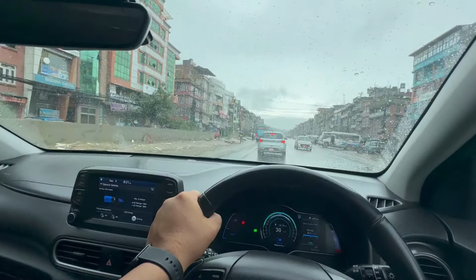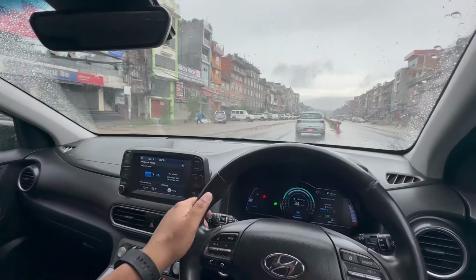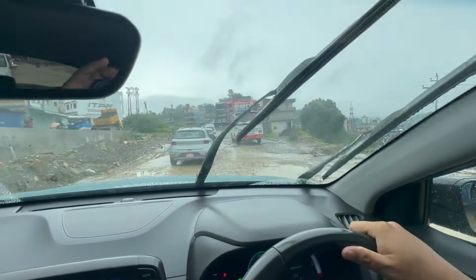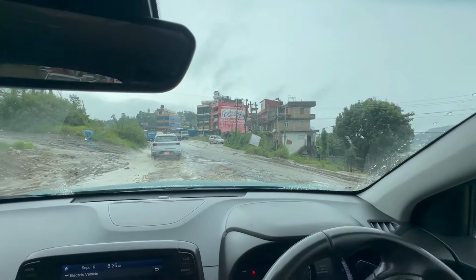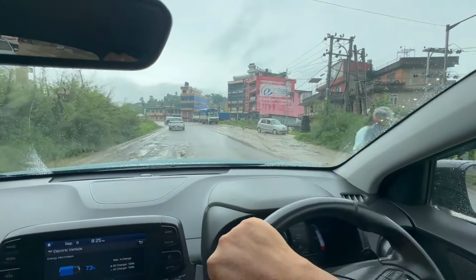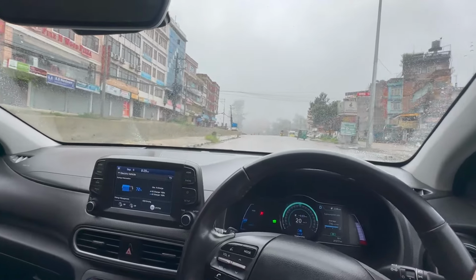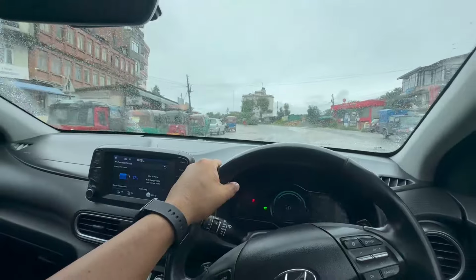24 kilometers from Kathmandu, here we are at Banepa. I required 5% battery to reach here. I'm at 74 now. This stretch just before Dhulikhel is rough. Ground clearance wise, though I just have 160 mm, I did not face any issue till now. I'm driving comfortably. 72%, meaning I have consumed 7% of battery to reach Dhulikhel from Kathmandu, covering 31 kilometers.